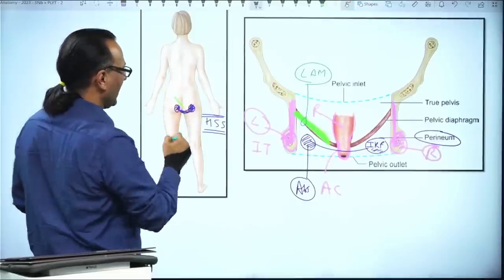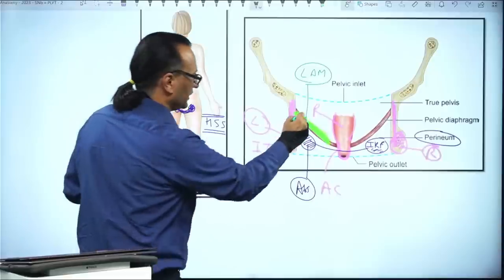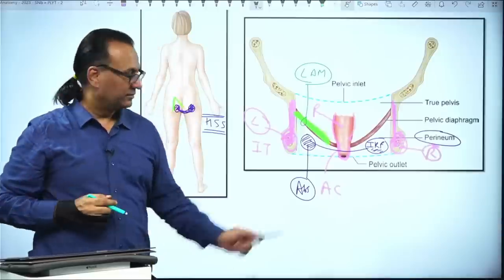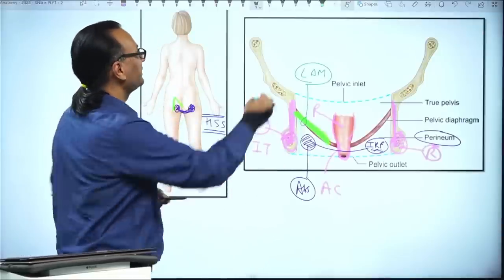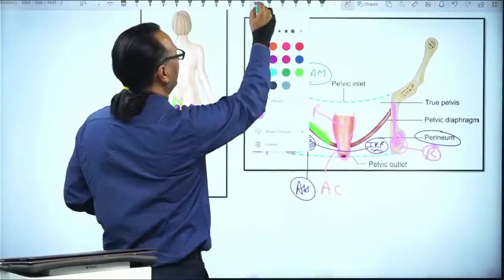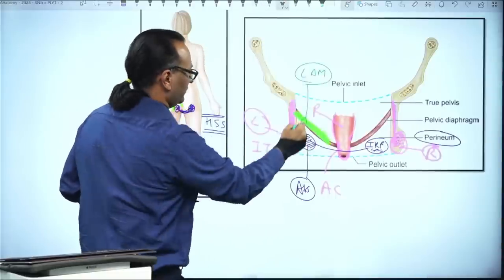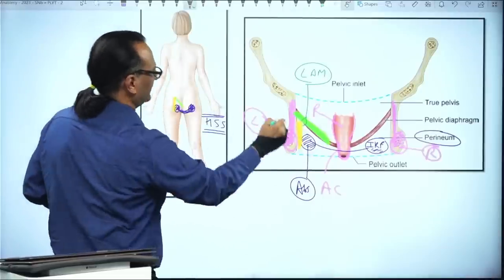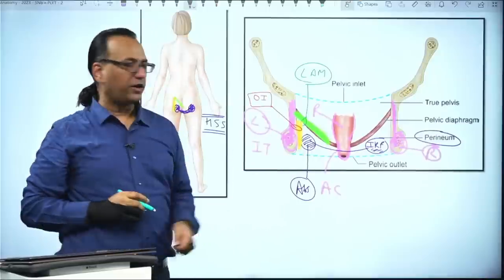Yes. And what about this muscle here which is laterally? This muscle here which is laterally. That is obturator internus attaching to ischium part of hip bone. What is this muscle? Let us take some other color. This color. So this is the obturator internus, attaching to ischium part of hip bone.